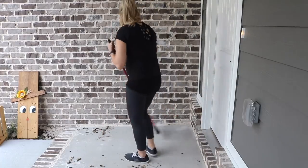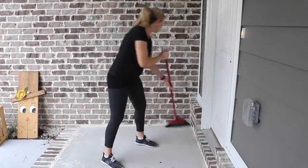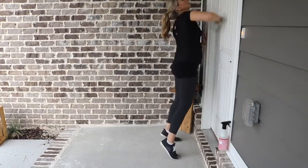So I'm gonna actually keep him on my front porch for a little while longer until I decorate for Christmas. And then once we do put our Christmas decorations out on our front porch, I plan on just turning him around so that Mr. Snowman can face forward.